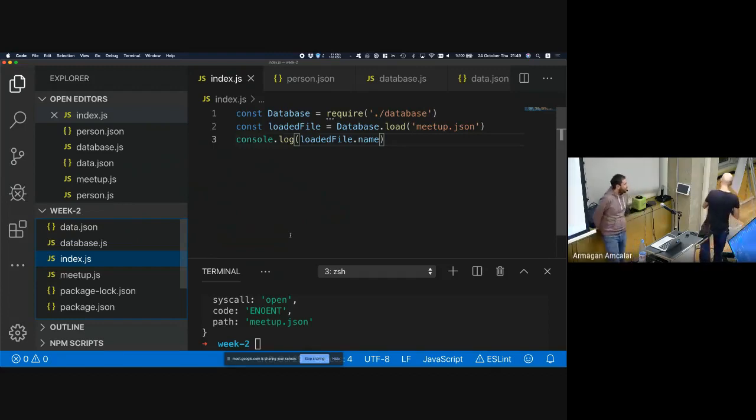Question. Yeah. Would you like to? No, go ahead. Thank you. So the question is, how do we save multiple persons into a single file?